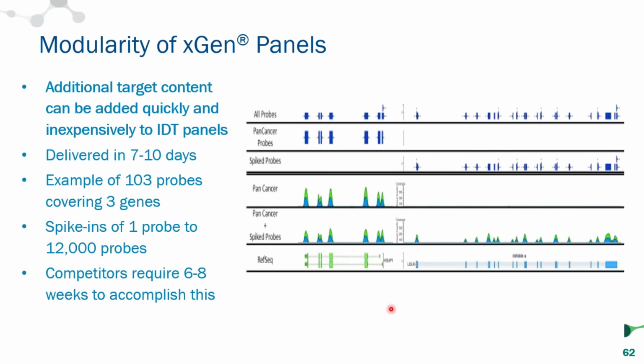And here is an example of what we did in-house. So we had the pan-cancer panel, which we then sequenced, and that was the coverage that we obtained. Now we wanted to show that spiking in probes with different content would not influence the result. So here you can see we spiked in 103 probes covering 3 genes. We spiked it into the pan-cancer panel, and you can see that had no dramatic effect on the coverage of the pan-cancer, and you can also see complete coverage of all the regions of the spiked in probe. So this was a really good result, and competitors would take 6 to 8 weeks to accomplish this because they have to synthesize an entirely new panel.